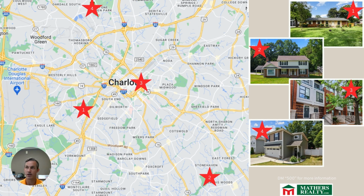Going into Uptown now is going to be 546 North McDowell. This is a 3-story townhome with 2 beds and 2 full baths. You can park the car in the garage and take in all that is First Ward. All that it has to offer, like nightlife. You've got different restaurants and sports and concerts in the Spectrum Center. That's all kind of right there, tucked away in that First Ward neighborhood.